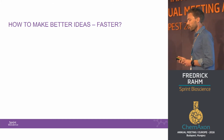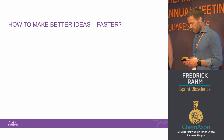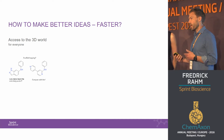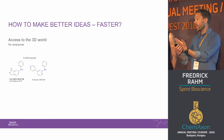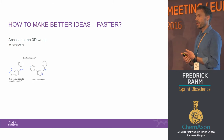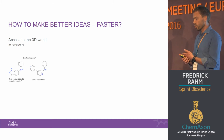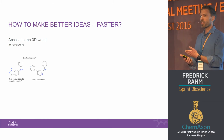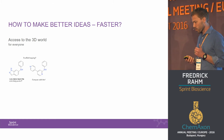So we asked ourselves roughly a year ago, what do we miss in the medchem team at Sprint Bioscience? Well, first of all, access to the 3D world for everyone. Of course, we have a lot of crystal structures. Everyone in the company can view them and overlay structures. But non-computational chemists had no tools to actually be creative and design molecules in the 3D world. Even though these molecules are fairly flat, drawing them on a piece of paper is still very 2D. So bringing the 3D world to everyone in the team was one of the things we wanted to do.